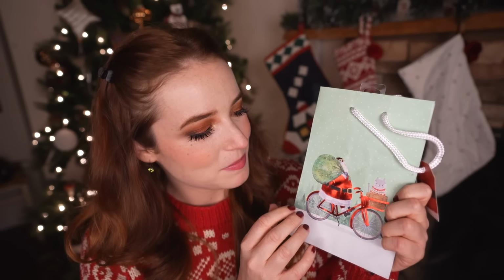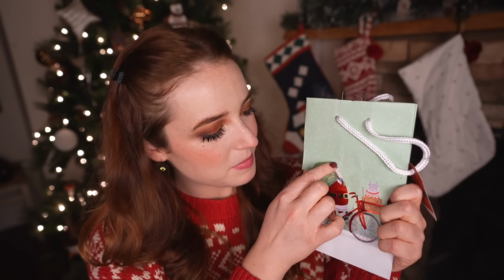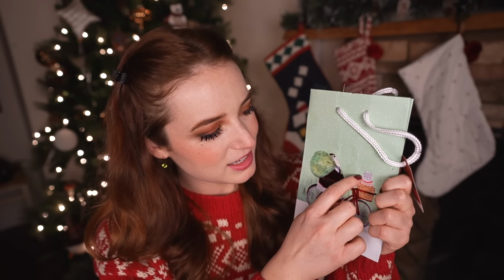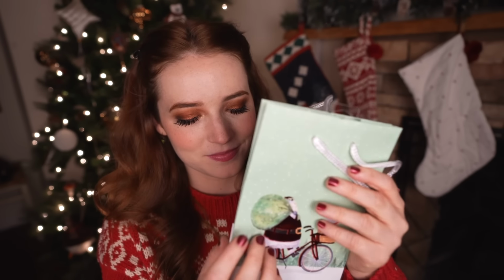This is one of my personal favorites, a mint green bag depicting a shiny red Santa Claus, pouch swung over his shoulder, riding the bicycle, kitty in the basket, snow falling down, down, down from the sky. So what do you think of those bags?